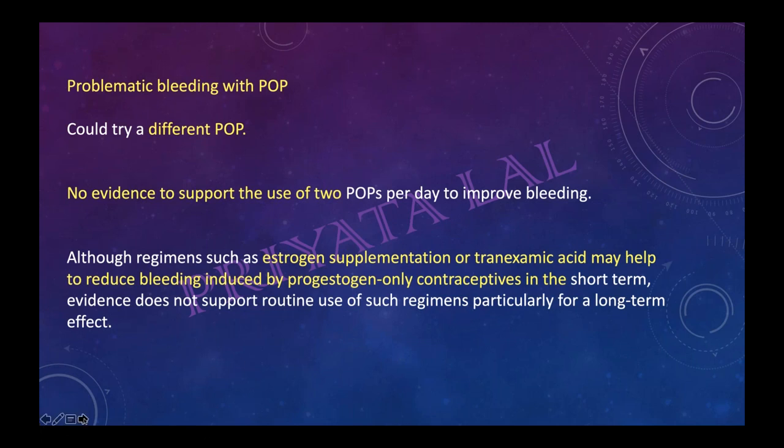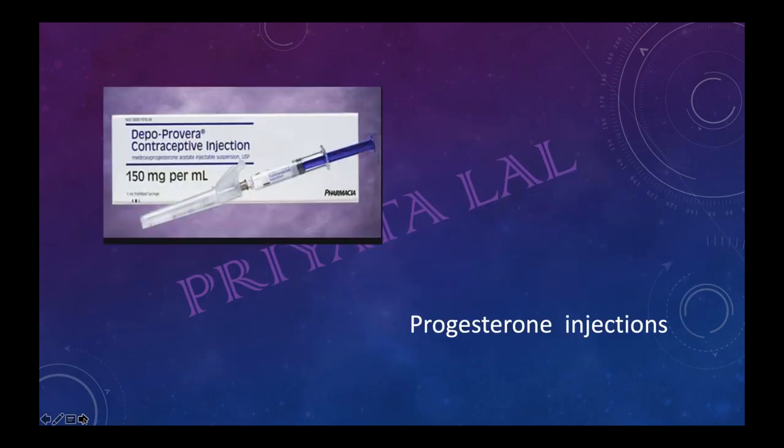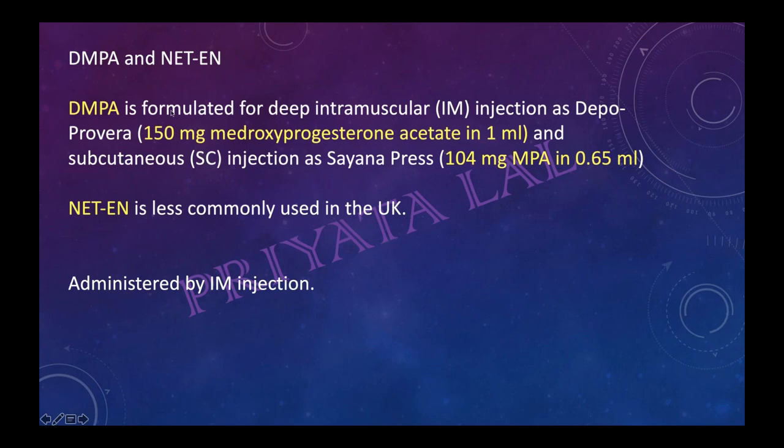Okay, if there is no question, then we are moving to injections. So injections, again, there are two types of injections. One of them is DMPA. We already know it. It contains 150 milligrams of medroxyprogesterone acetate, and usually it is in 1 ml.